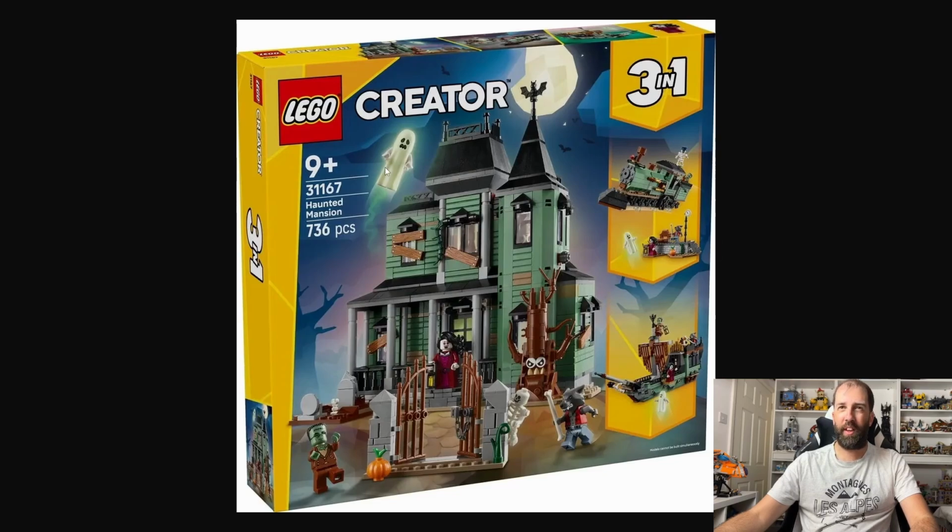This is awesome. Like to see the return of the ghost again. I think this will be a glow-in-the-dark ghost. But again, like the castle, it'll be interesting to see what the MOC community comes up with for this. Maybe you combine 2 or 3 of these to make a huge, great big haunted mansion. But I really like it.